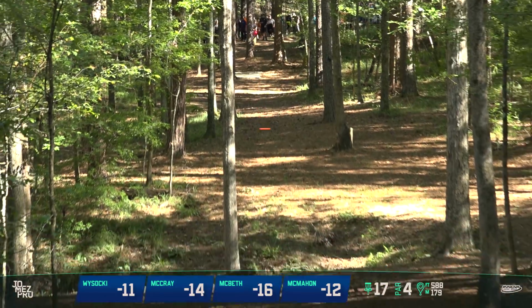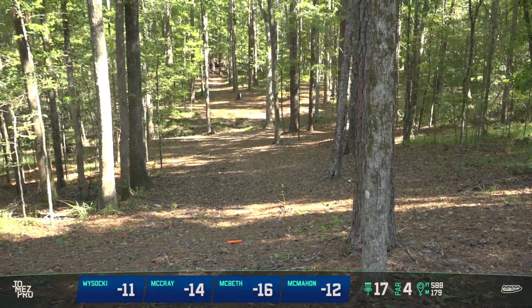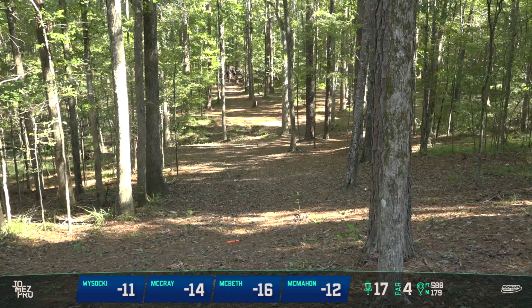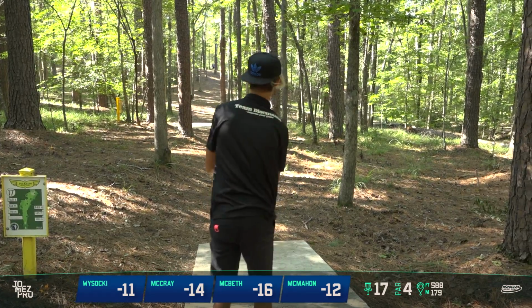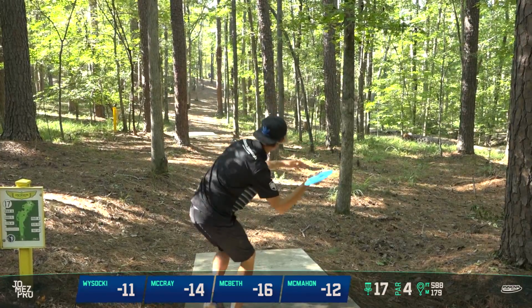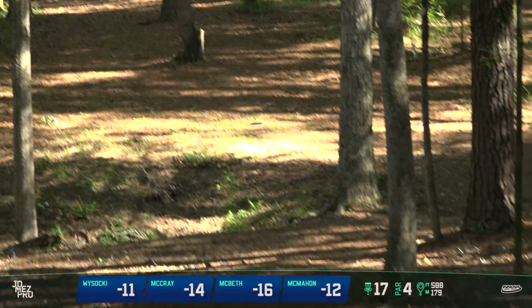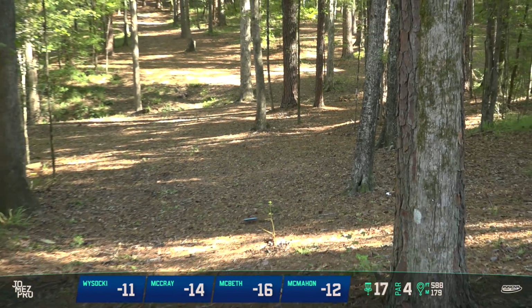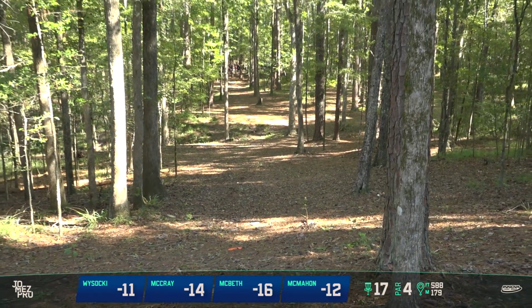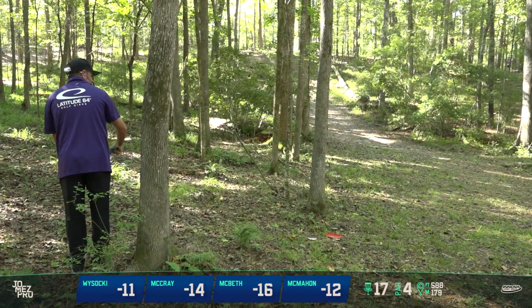And Ricky with a phenomenal drive, keeping it a little bit further left, which is exactly what you want if you want to be able to see the pin. Yeah. Oh, look at that little backspin coming back down the hill. Needs to stop. That is such a good shot. That is such a good shot. That is so hard to do with the forehand, to keep it straight and not finish right. Yeah. Anything that goes right is in danger.